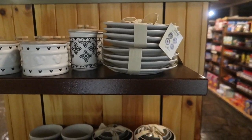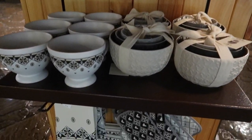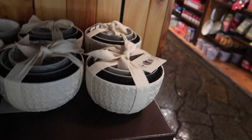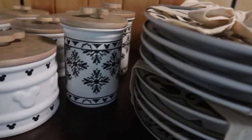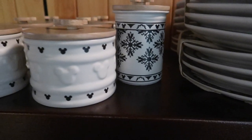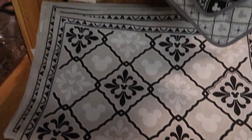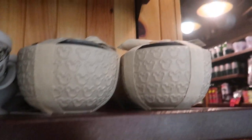Oh, I think this is almost one of my favorite collections. So fancy. I love it. $19.99. It's just so pretty. I think this collection and then the ink and paint. I think ink and paint would match our decor a little bit more, but this is so beautiful. Very fancy, and I love it.